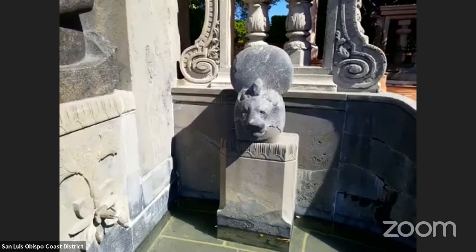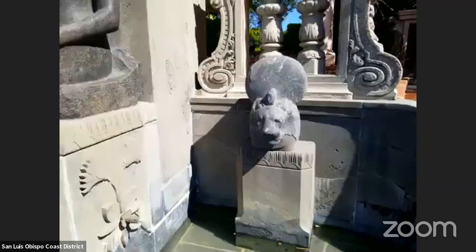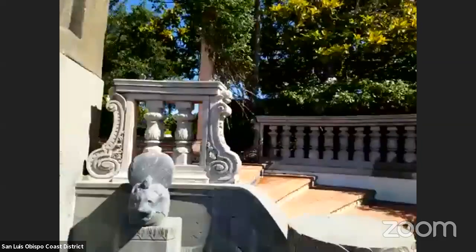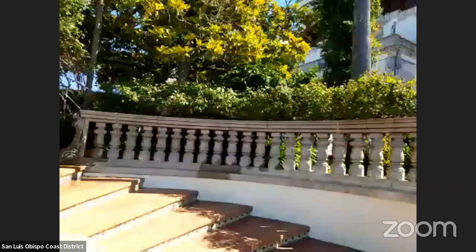Pretty cool. So there was lions in the zoo. There's also lions in the art. Pretty snazzy. But let's get a little closer to the house.